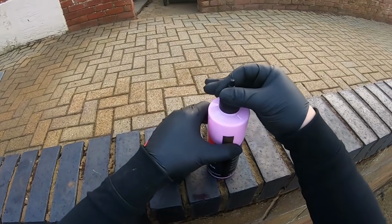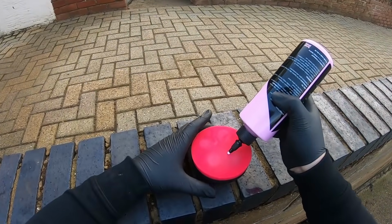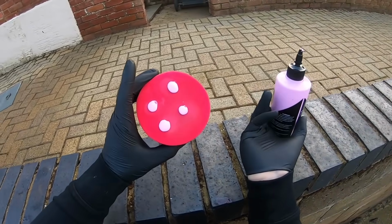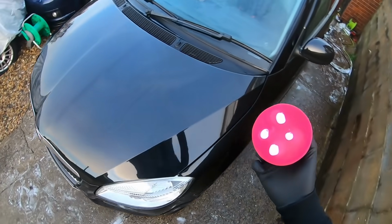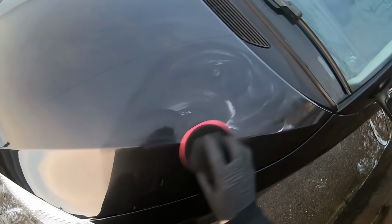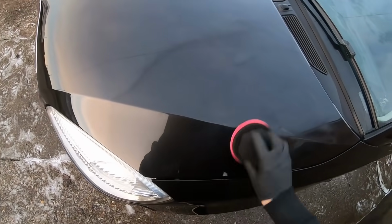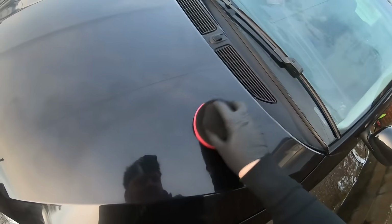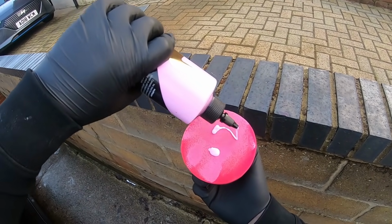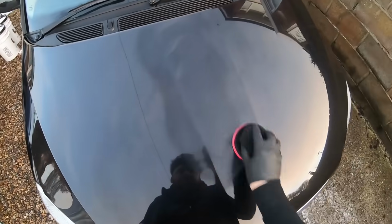So this has got a little spout, so I'm just going to put a few drops on there, like so, and then we're going to work it in. Just going to do circle motions. Make sure I'm covering the whole thing. It goes on so nicely. A fairly thin liquid, to be honest. You can see it's quite runny. All right, that's as easy as that. That's half the bonnet already done within a matter of like 20 seconds.